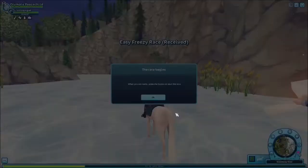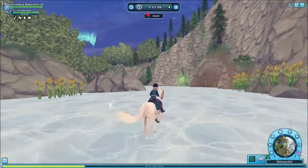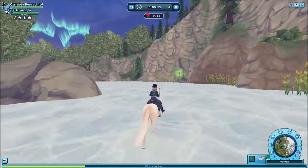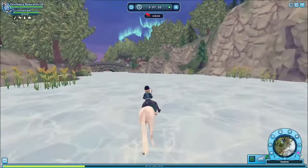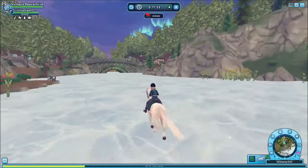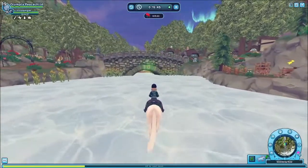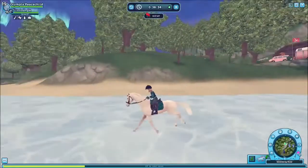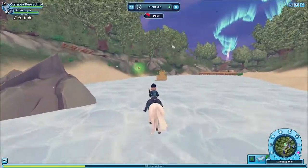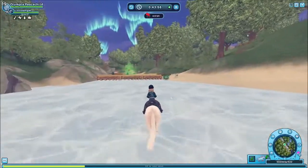And this one gives you 700 horse XP. I think that's only on the first turn though. No, it does give you 700 XP each time, because I remember doing it. The thing is that half the fun is the fact you slide and there's no sliding, so this one's kind of disappointing. I will be doing these races twice, but I'll just do them after this. Actually, there's another race as well, so we may as well just do them all together.